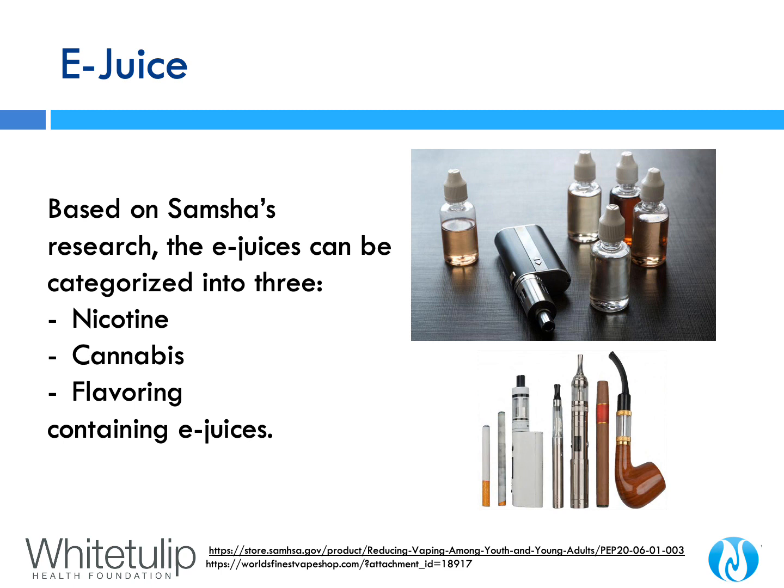Even though many e-cigarettes use the same process to function, what makes their effect different is the e-juice that is placed in it. Based on the Substance Abuse and Mental Health Services Administration's research, e-juices can be categorized into three categories: nicotine-containing e-juices, cannabis-containing e-juices, and flavoring-containing e-juices.